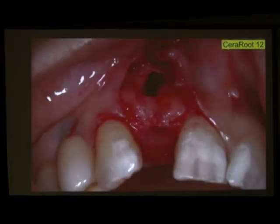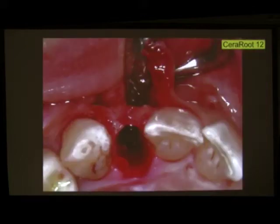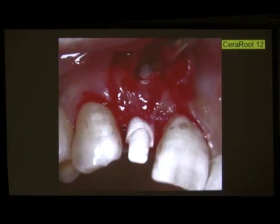This is the extraction, and we clean the extraction socket. We make sure that there is no soft tissue inside, and this is an amount of bone extremely important for us. This gives us enough confidence to do the implant the same day of the extraction. And because it's a one-piece implant, it needs to be straight. We have to make the drilling more buccally than where the tooth used to be. And this is where the implant goes.